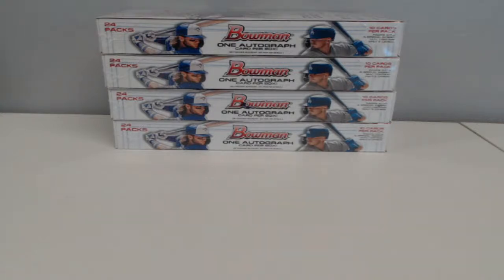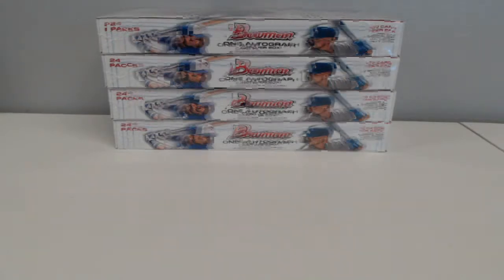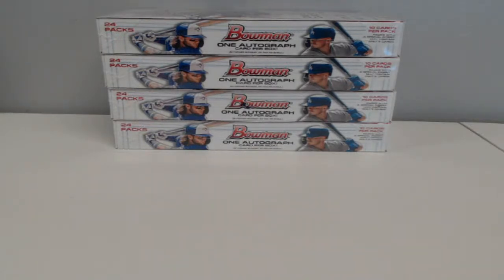2020 Bowman Baseball. These spots sold on eBay this past Sunday evening, and we'll be doing a total of four breaks today, starting with Hobby Lot 1, Hobby Lot 2, then jumping over later this afternoon, doing Jumbo Box 1 and Jumbo Box Lot 2.